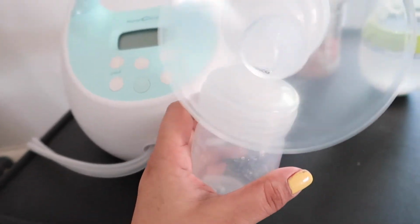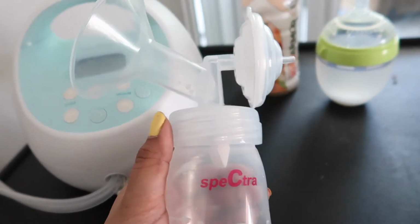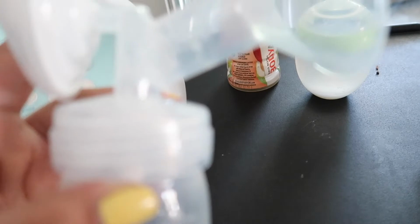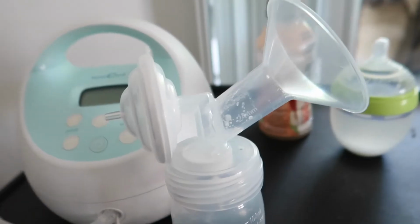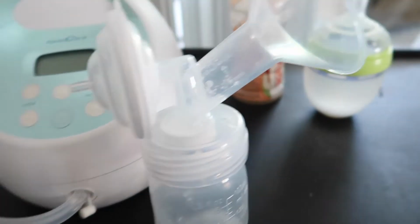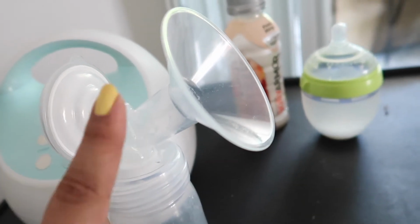I just pumped right now, so I'll have to go wash it and show you guys how I wash it and put the parts back together. Flange size matters a lot too. This is the 24. I know the Spectra comes with a 24 and I think 28. I follow this page called Legendary Milk that I highly recommend. It'll show you the correct flange size that you'll need, because that will make a difference in how much milk you're getting as well.